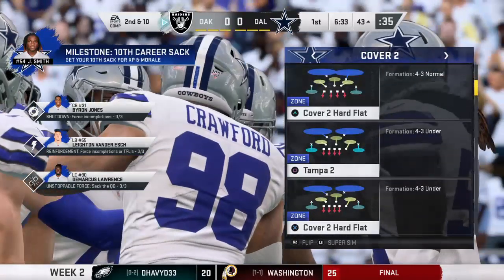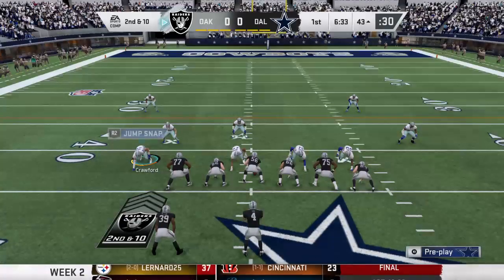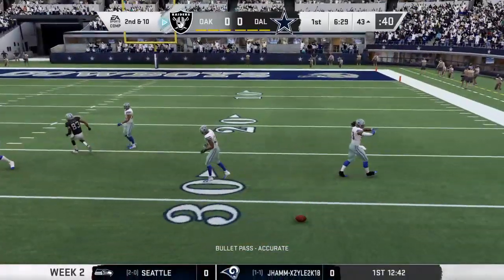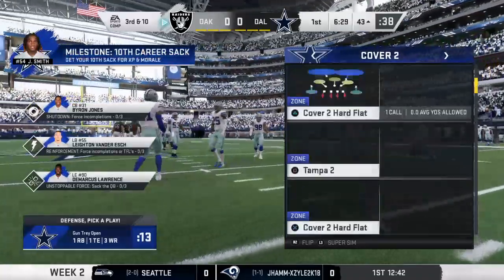Time for a look at our starters here. Very good against the pass so far this year. Number 4 in the NFL right now. This is such a good unit of covering passes downfield. I think that last play is typical of what we might see. A lot of short passes. See if they can generate some run after the catch. But nothing doing on that one.